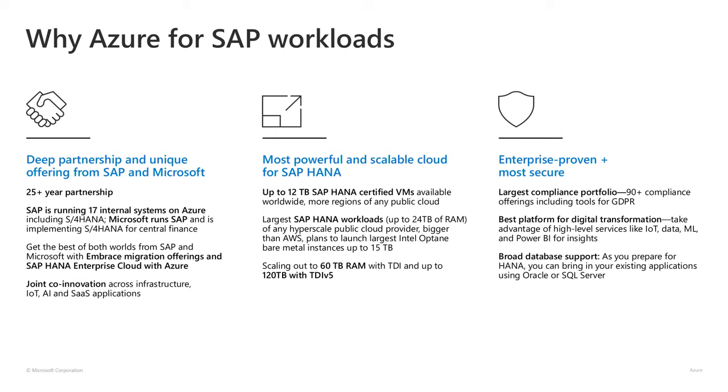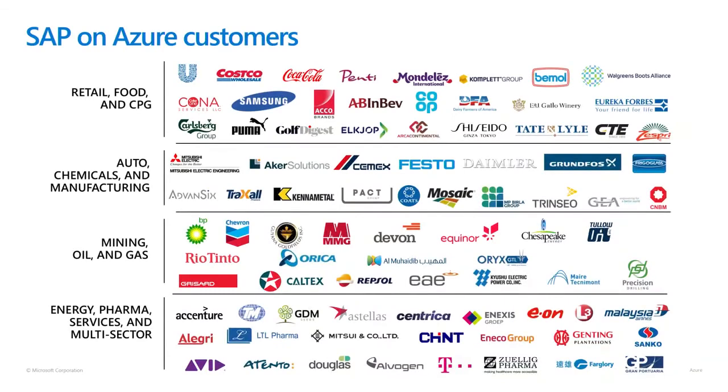One of the things you can see is reflected in a lot of the different SAP applications that are running on Azure. Not all of these are ERP, but it's still a very, very large number and really shows testament to the fact that customers are very comfortable moving their SAP applications to Azure.